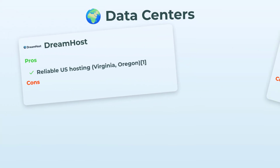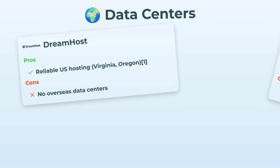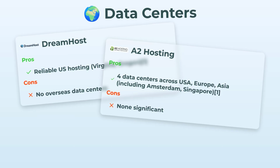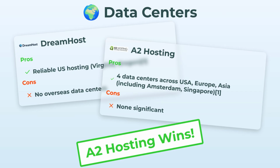Alright, so where are your sites gonna live? DreamHost keeps it cozy, hosting all in Virginia and Oregon, reliable if your peeps are mostly US-based, but zero overseas options. Meanwhile, A2 Hosting goes worldwide, 4 data centers stretching from the US to Amsterdam and Singapore. If you care about global reach and lower latency for non-US visitors, A2 Hosting is clearly the champ here.